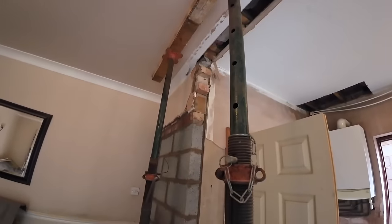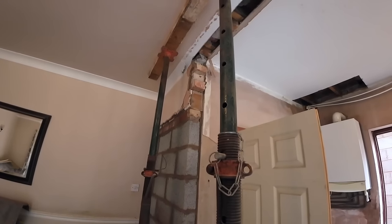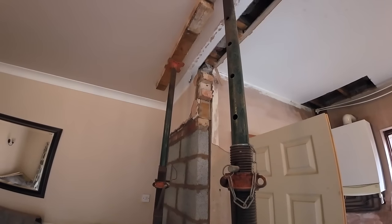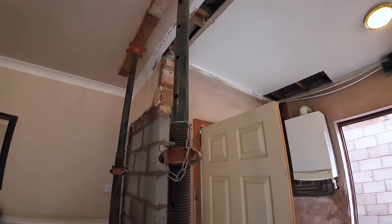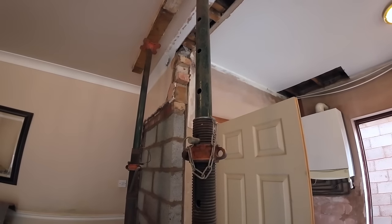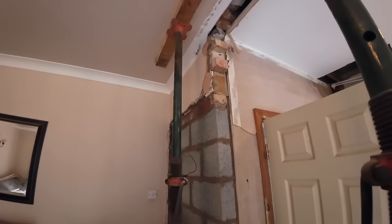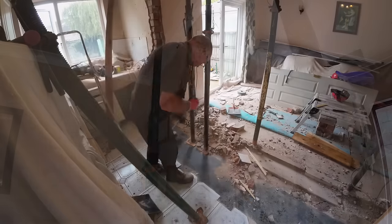Tell you what, might have to cut some off the top of that timber. Top of the timber? Yeah. I thought the whole timber was coming out. No, that's the lintel over that door. We only got 340 there, we need 250 for the steel.